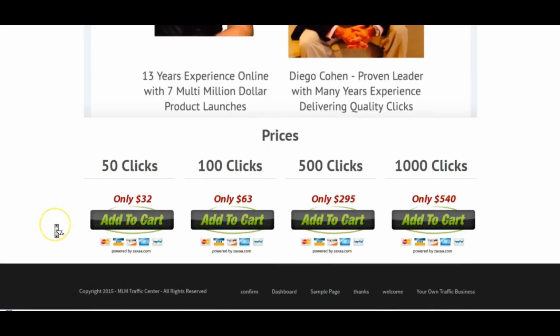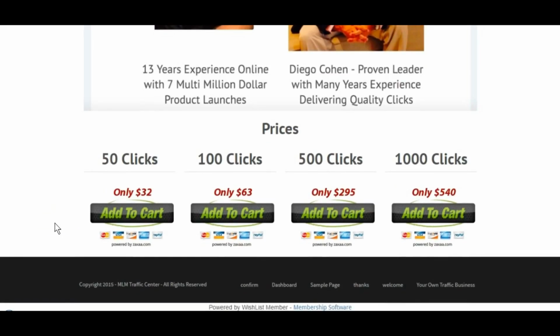Down here are the packages that they sell. Again, the price is on here: 63 cents per click. The more you buy, obviously, the less it's going to cost per click.